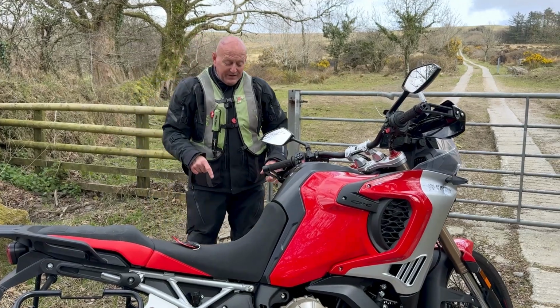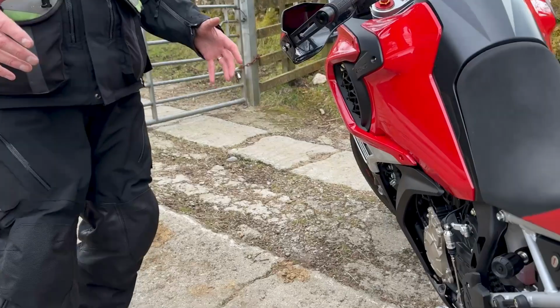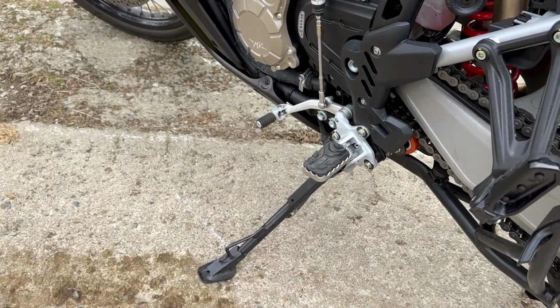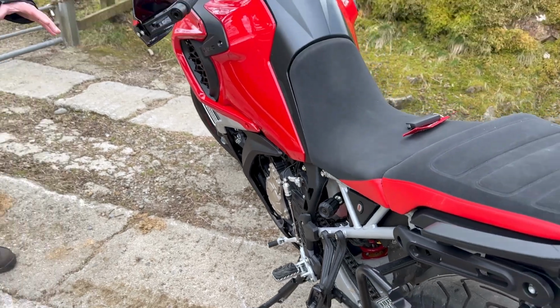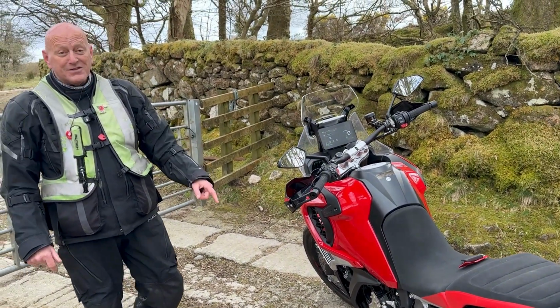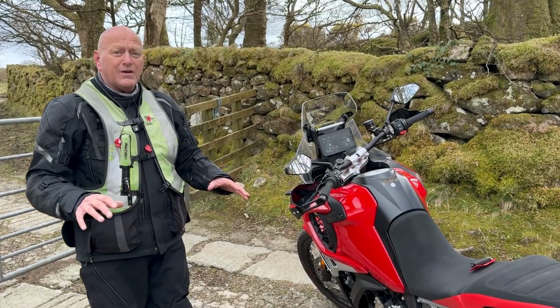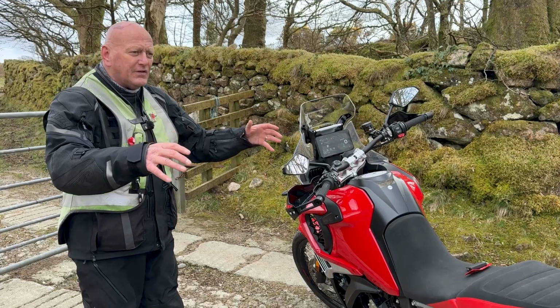The quick shifter on it is awesome. I thought it was as good as the BMW, is it the XR 1000? Oh yeah, that's a phenomenal quick shifter, like the M series and all those things. That's just as nice. Up or down, it was just smooth the whole time. Lovely seating position. As soon as you get in, you're not leaning forward, you're not leaning back.